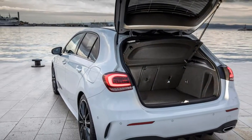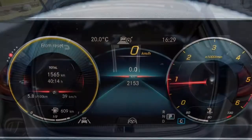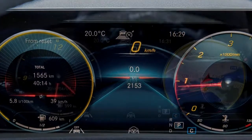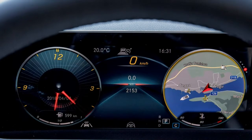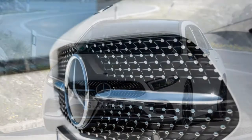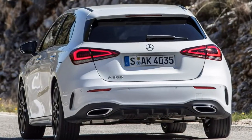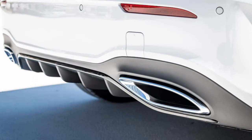However, for that full effect, the premium equipment line positioned on Sport and AMG line models replaces the common screens with larger, 10.25-inch displays. They're integrated nicely into your cabin and showcase crisp, easy-on-the-eye graphics with the myriad menus.